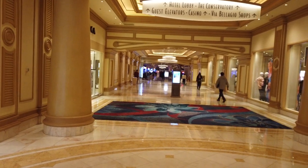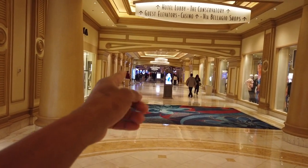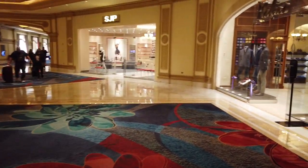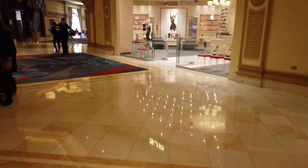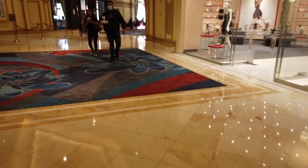Alright guys, so it's actually pretty easy to get to the pool. You want to go ahead and come from the guest elevators coming out from the casino. If you want to know where the guest elevators are, I'll link to our tour video in the upper right hand corner of the screen there. And then we'll go from there.